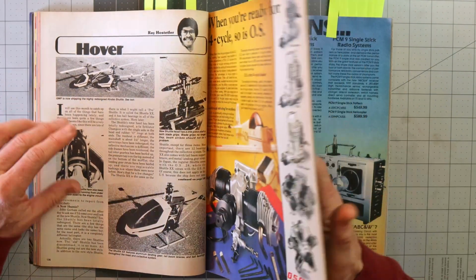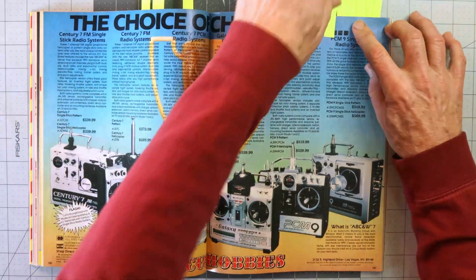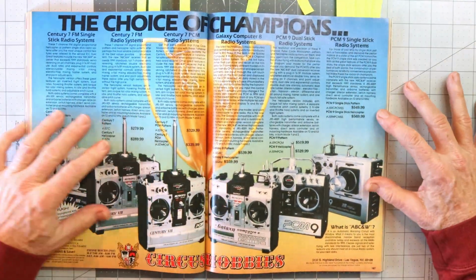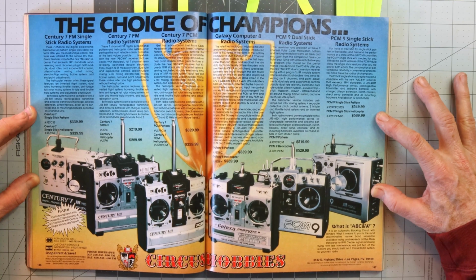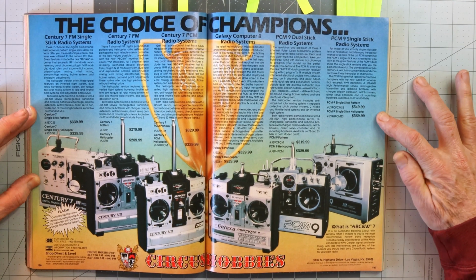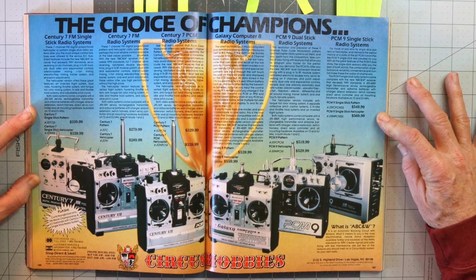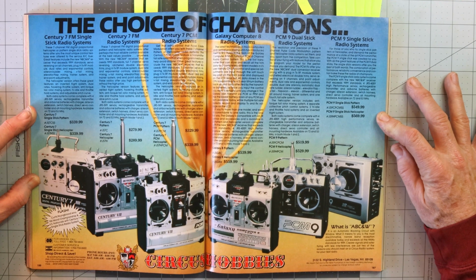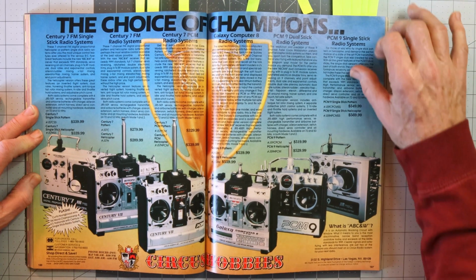What's our next one here? Seems like there's an awful lot. Oh yeah, okay. I picked this one because this is just a huge radio ad. Circus Hobbies. Apparently they made their own line of radios. I mean, this is interesting. I just think this is an interesting ad. I'll sit and read this at some point, but these prices, in those days, are really, really high, I think. Really high.